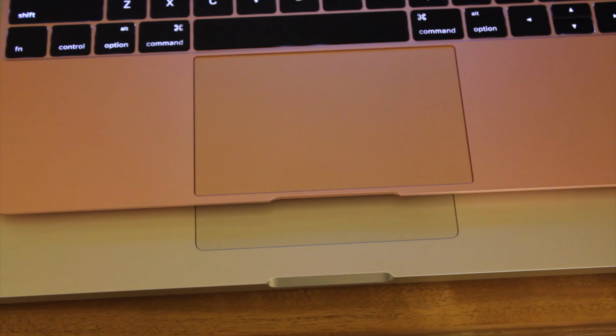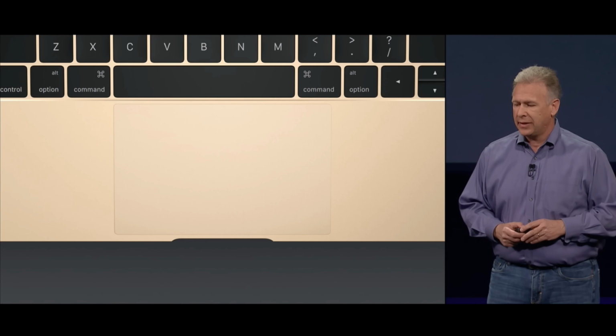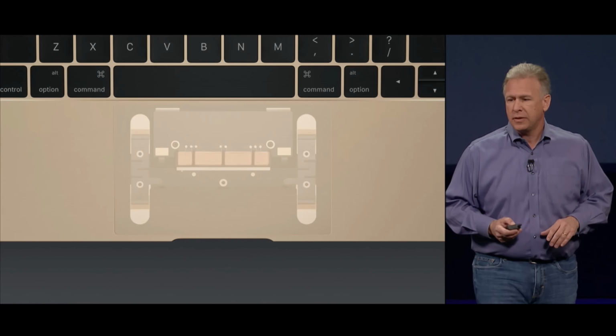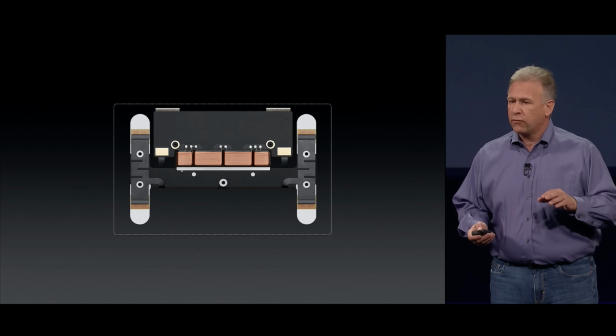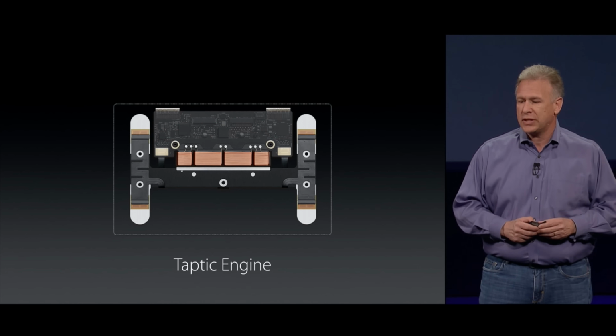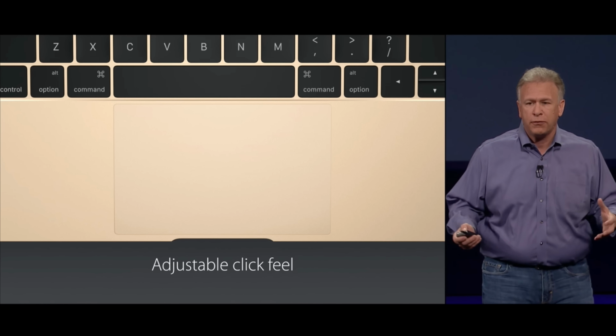The trackpad on the MacBook is huge. It occupies the majority of the palm rest and is larger than any other trackpad in Apple's lineup. The Force Touch trackpad is a fantastic piece of engineering. There is no physical click taking place, rather the illusion of clicking down by way of a vibrating motor. The feeling is adjustable, allowing you to dampen the noise if you want.